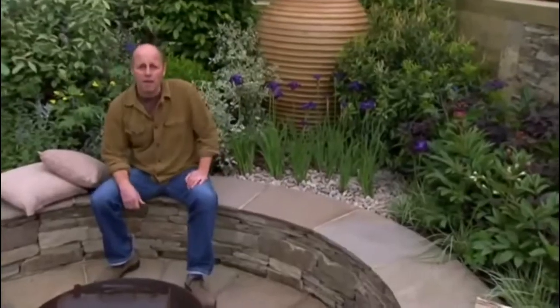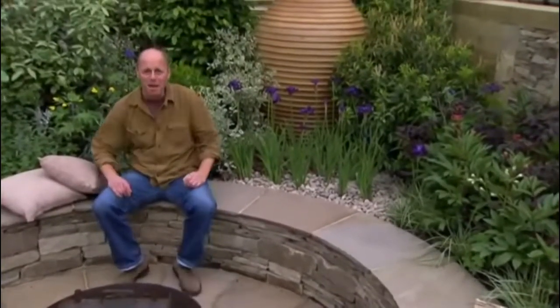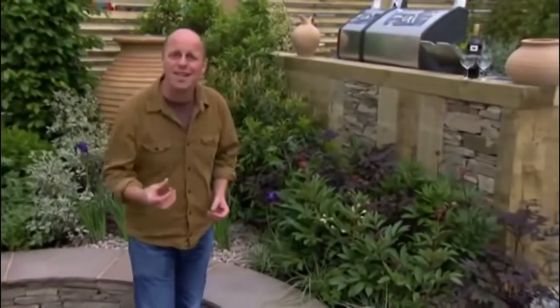Oh, thanks, Monty. But having been through that process, I will never look at a show garden in the same light. The amount of work that goes into one of these is quite incredible. And they're not just for show. There's lots of ideas here, design ideas and planting ideas that you really can use in your own garden.